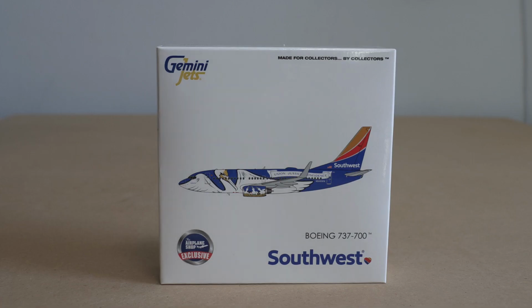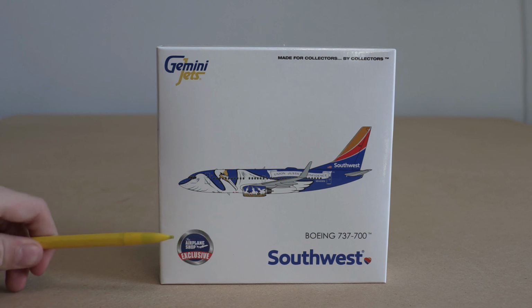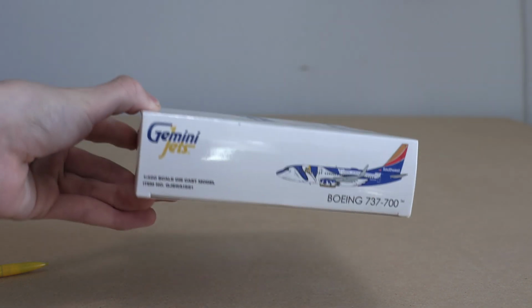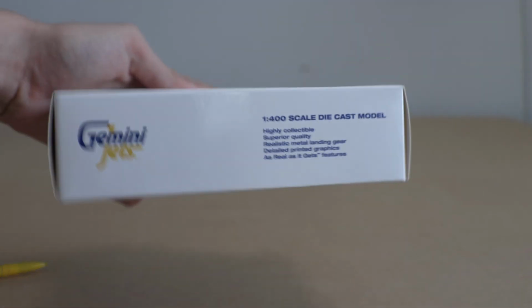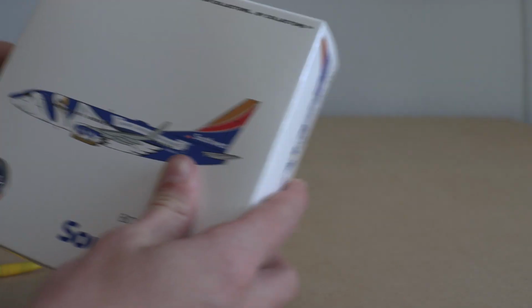Here is your typical Gemini Jets box with the logo, computer generated aircraft, and Southwest Airlines. And then right here it says the airplane shop exclusive. And it's the same on this side and then this side. Alright, let's get straight into the actual unboxing here.